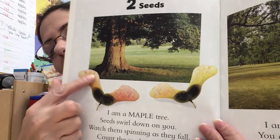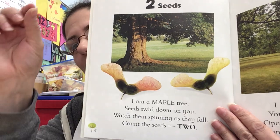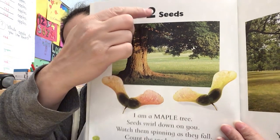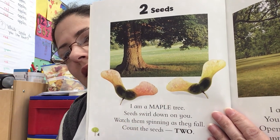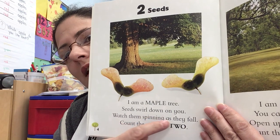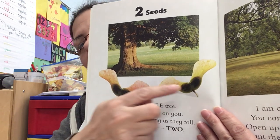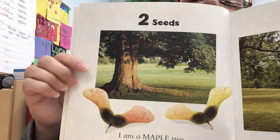Two. What are these things? When I was little, I used to call them little helicopters because if you hold them in the air, they swirl and twirl around and fall to the ground. But these are seeds from a tree. It says two seeds. I am a maple tree. Seeds swirl down on you. Watch them spinning as they fall. Count the seeds. Two. One, two. These are seeds from a maple tree. See, not all trees are the same kind.